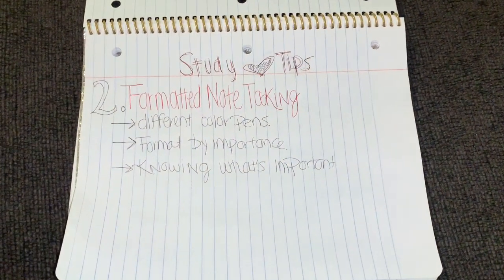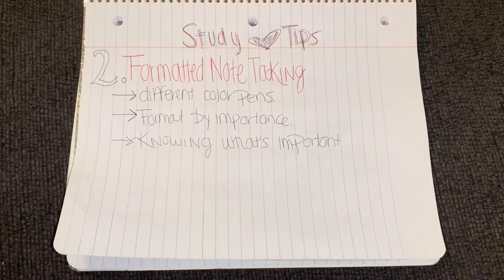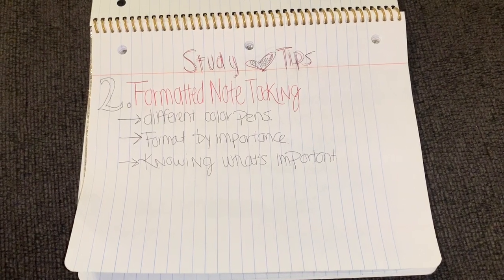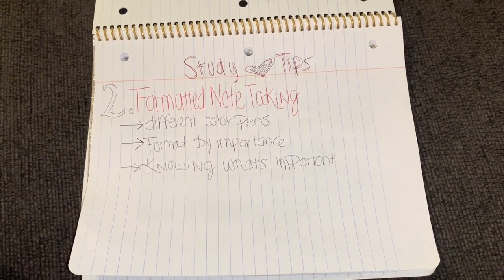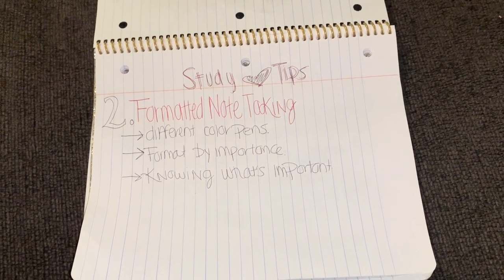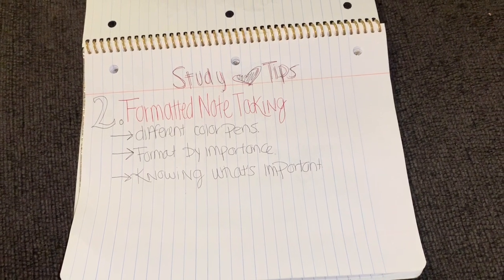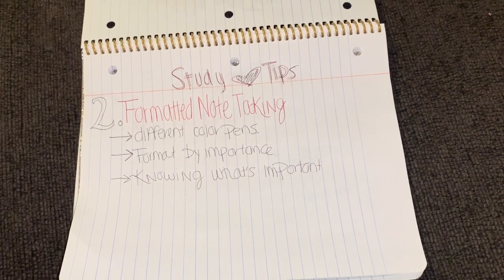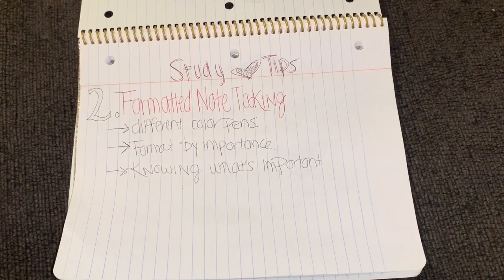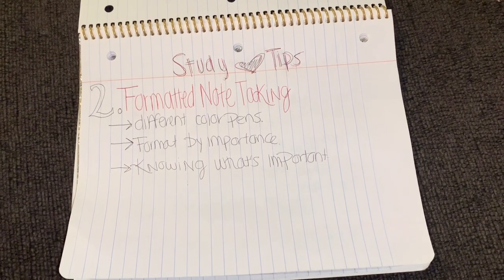Study tip number 2, formatted note taking. Me, I love pens. I find that using different color pens is helpful. It helps you put everything in different categories. Format by importance. When I say format by importance, it's when the teacher is speaking, he or she emphasizes what they're looking for in that system. So it's important that you don't overload yourself with a bunch of information that's not even necessary. When you format by importance, it gives you the direct information that you need for that subject, and it helps a ton. Don't worry, I will explain deeper later.